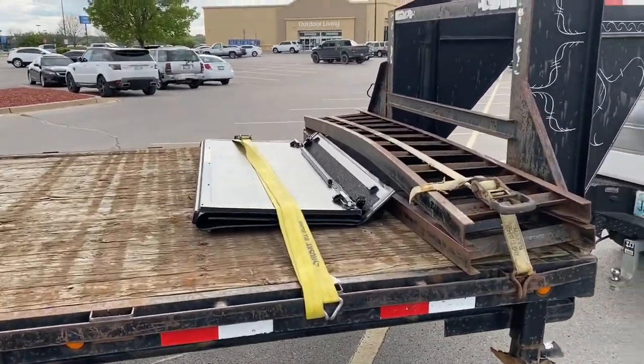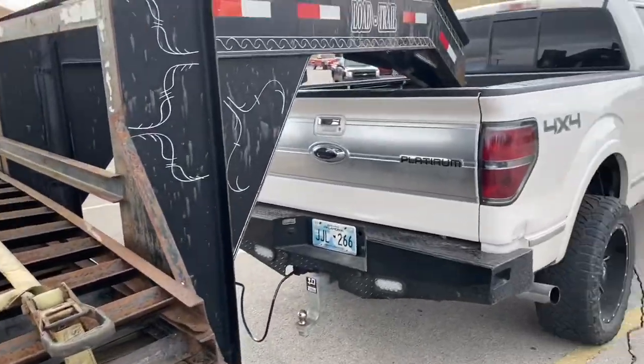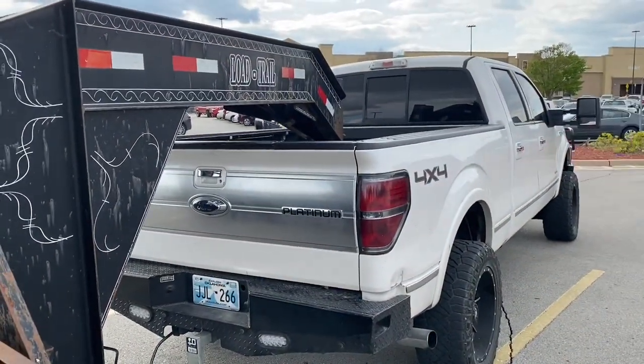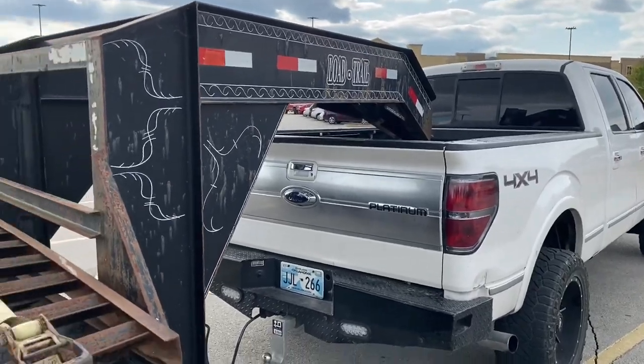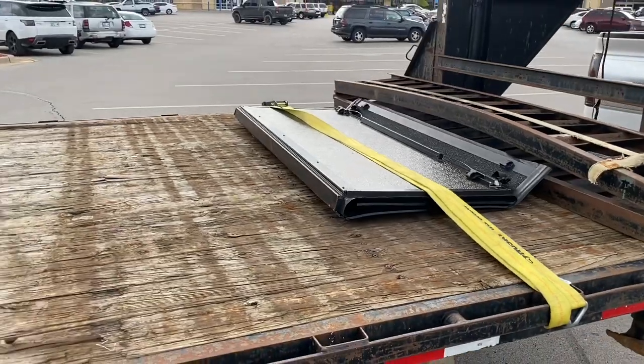Now, this is my bed cover that I had on the truck. I just took it off last night because it has to sit up and it will cover my back window. It was getting late last night and I wanted to be able to see as much as I could, so I took that off.